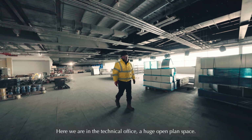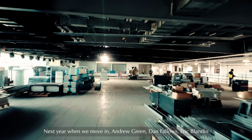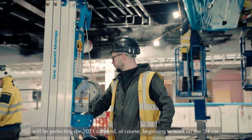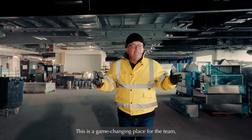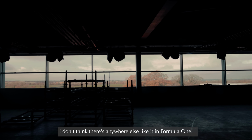Here we are in the technical office, huge open plan space. So next year when we move in, Andrew Green, Dan Fallows, Eric Vandal, and all the guys and girls who are responsible for designing our car will be perfecting the 2023 car, and of course beginning to work on the 24 car. This is a game-changing place for the team, just because everybody's going to be in the same space. I don't think there's anywhere else like it in Formula One.